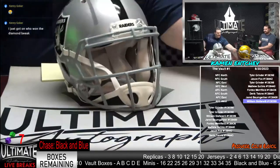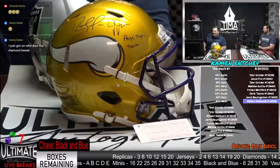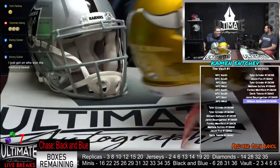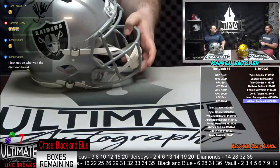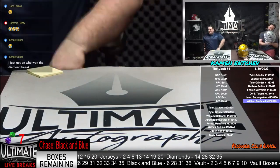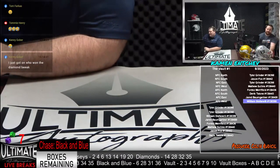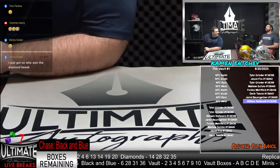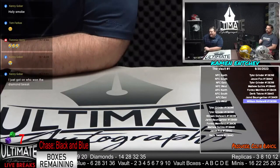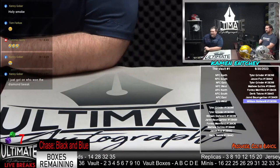This is the helmet that was won in that Diamond Break. Dual sign, Moss, Jefferson, Pass the Torch, Flash Authentic. Kenny, rewind the footage, brother. Let me put this Allen next to you. That is classic Ultimate Autograph break room moment. Imagine if he didn't win and then we sent him back to watch. Yeah, he's like, oh no. Yeah, why did they do that? No. He says, holy smoke, he says. Yeah, no kidding. Holy smoke.